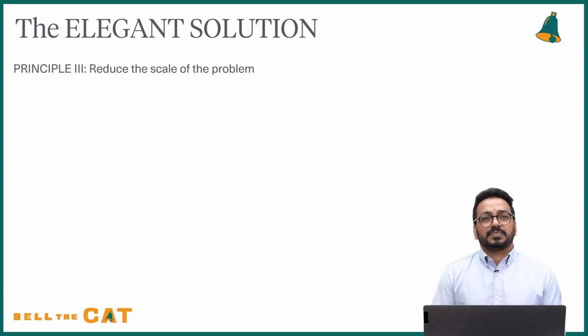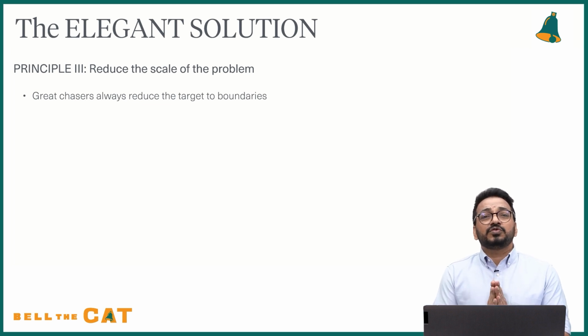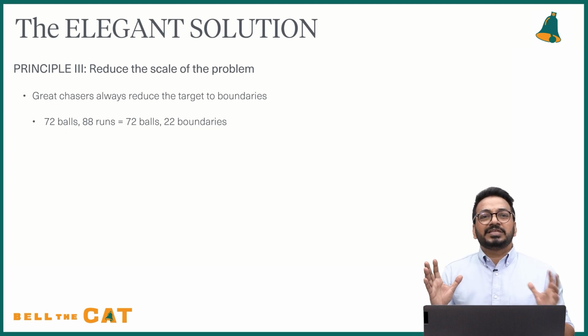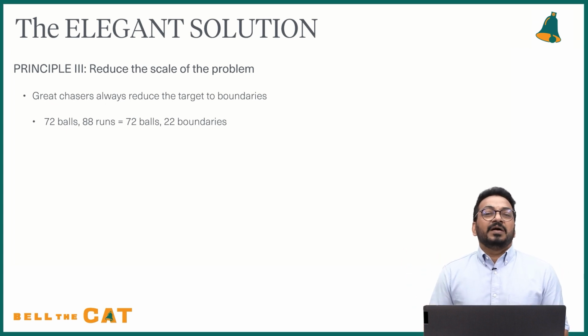Third principle: reduce the scale of the problem. This is also one way to make things happen. For example, great chasers in cricket always reduce the targets to boundaries. Because if you're looking in terms of balls and runs, what will you see? 72 balls, 88 runs. It will seem like two numbers which are fairly equal, or the runs are always greater. But if I change it to 72 balls and 22 boundaries, what does that mean? I have so many balls, I only need to hit 22 boundaries.